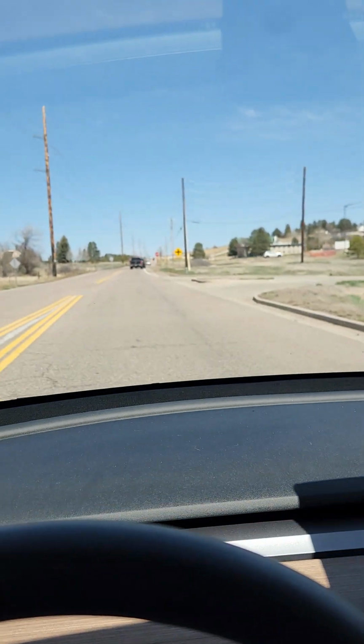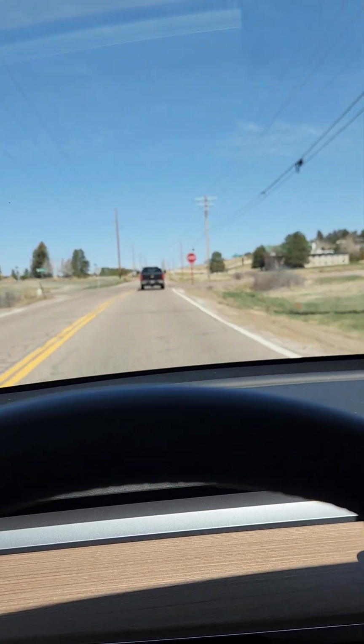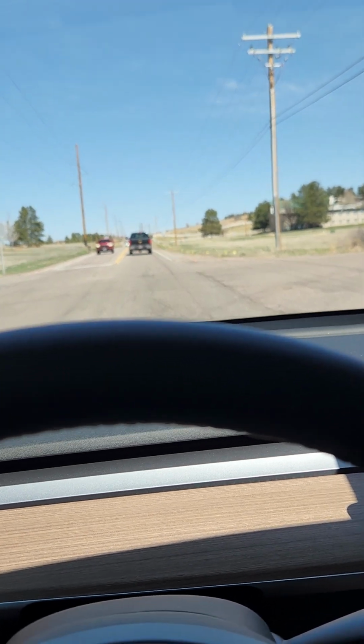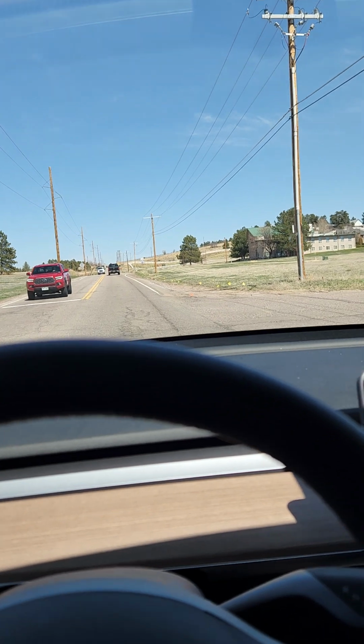All right, we're back on here. We are now approaching a 4-way stop. This is an all-way stop that they've added on this road, and then just up here is a 3-way stop where I've had problems. So this has worked pretty well because in general it's very light traffic here. It stopped for about maybe half a second there.